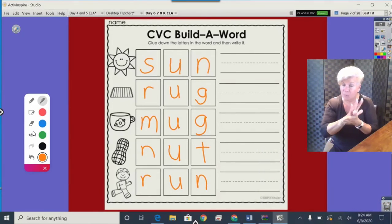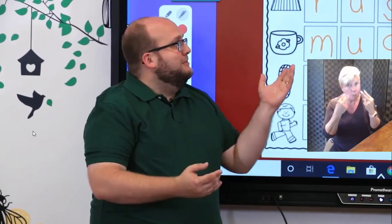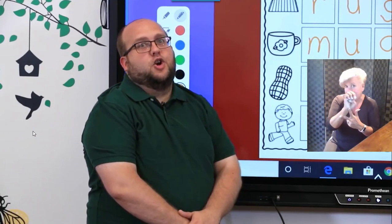If you don't have your packet at home and you're just watching me, maybe you're going to write 3-letter words at home. How many 3-letter words can you write? I'm going to do that in my journal too. Can you write 3-letter words that have U in the middle? Can you write 3-letter words that have A or E or I or O in the middle? Remember, these are called consonant, vowel, consonant words because in the middle there's always a vowel surrounded by 2 consonants.